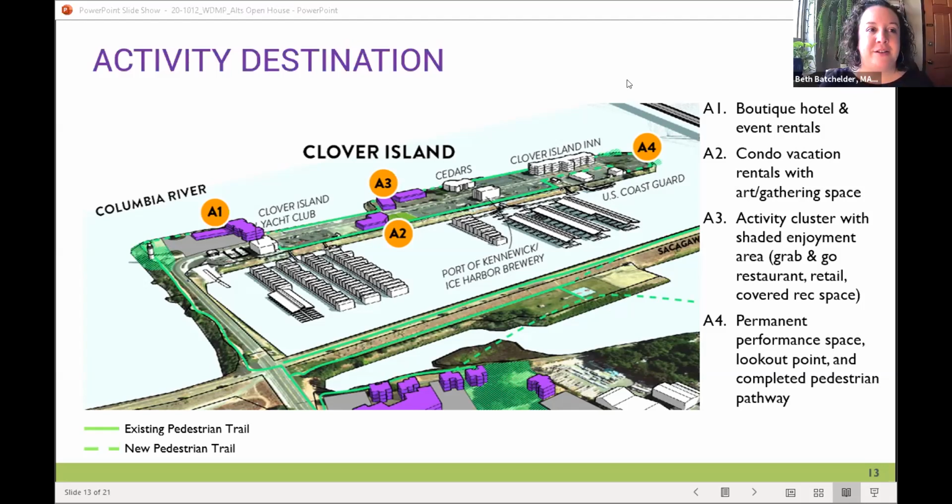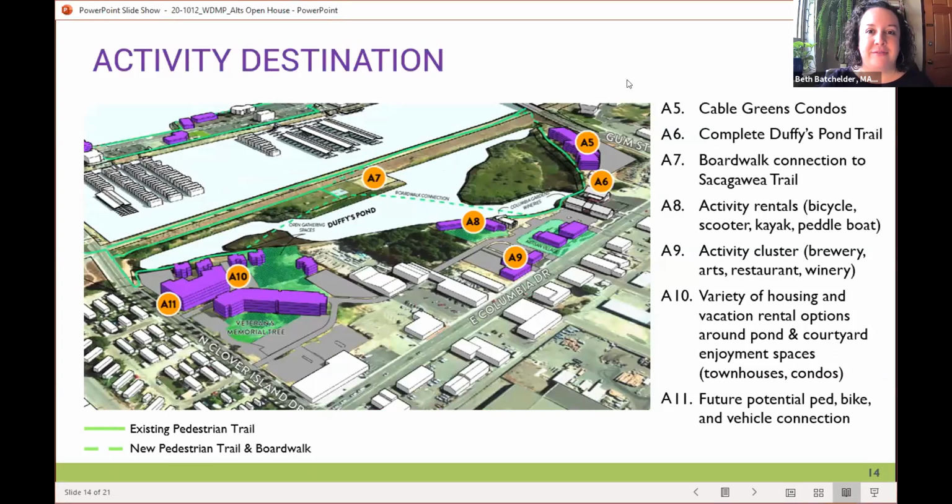Next one. So if we go to Columbia Drive, we have the condos that are over at the Cable Greens over here. And then completing the trail that is around Duffy's Pond, also connecting that to the Duffy's Pond Park and to the Sacagawea Heritage Trail through that boardwalk connection across the water, which is kind of exciting.